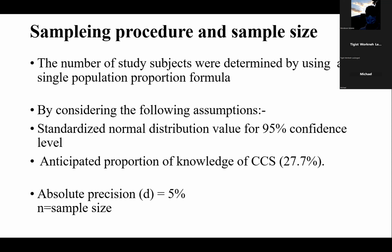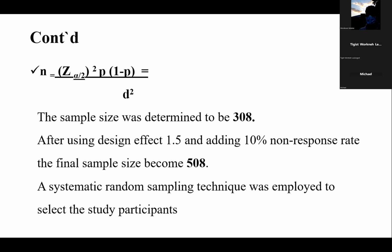We have talked about this in the previous sessions as well. When we have a cross-sectional study design, we should be able to present, for the inferential objective, a calculation using the double population proportion formula, get the sample for the inferential objective, compare that with the result from our single population proportion formula, and pick the largest number. So it's very important that we calculate sample size for the inferential objective using a formula with the power.